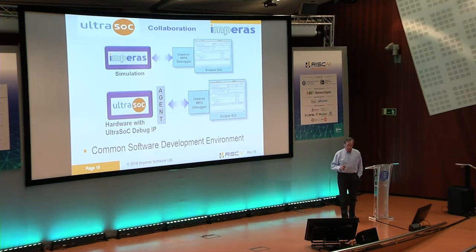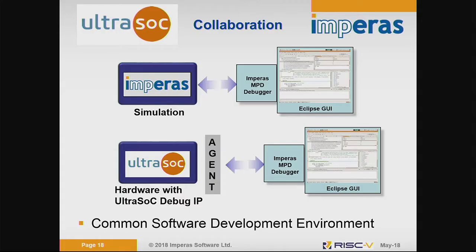So the idea is that whether you're using simulation of your system or whether you're using the hardware which is enabled with UltraSoC, the idea is that we have one common development environment so that you can develop your software and debug it and control it in a similar way from whether it's a simulator, which might be a year before you get silicon. It might be while you're still trying to add new instructions to see how the benefits of adding new instructions in there, all the way through to when you get the first RTL coming to life, pre-silicon, post-silicon prototypes, or even when it's in production, it can still be used to develop software.